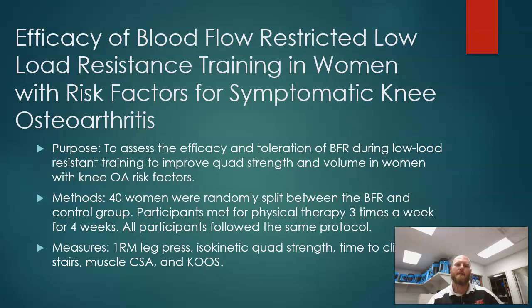Efficacy of blood flow restricted low load resistance training in women with risk factors for symptomatic knee OA. The purpose of this study was to assess the efficacy and toleration of BFR during low load resistance training to improve quad strength and volume in women with knee OA factors.